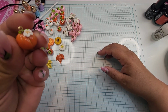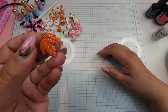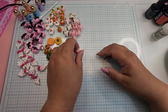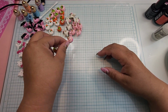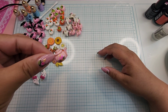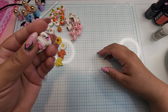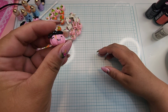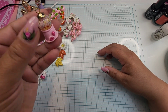I'll show you, look at this. This is my favorite pumpkin. It's just the color for the leaf. Look at this. They turn out really, really cool and cute. Little ghost girl. The teapot. Look at the teapot. They're so cute. This one, they're lovely. If you're interested in purchasing, you can check my Instagram. I do custom orders, and I love the gumball machines. They're so cute.